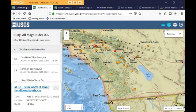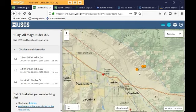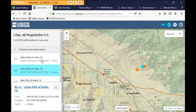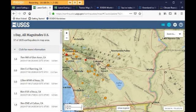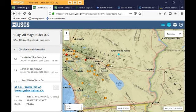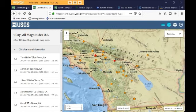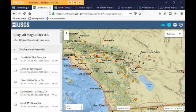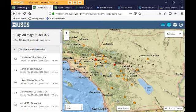Here's one in the ocean, a 1.0 near Camp Pendleton South. We've got a cluster here of 3 near Indio, 1.2, 1.0, and a 0.7. Here's a 2.0 near 29 Palms. Here's the Kauai area. So not very many here, and they're pretty small.